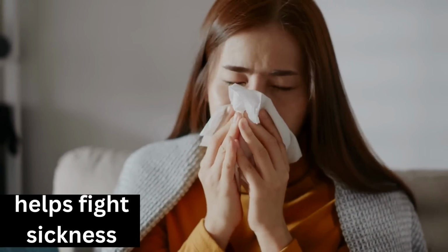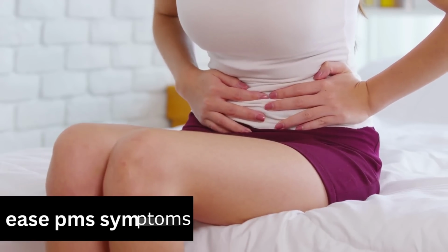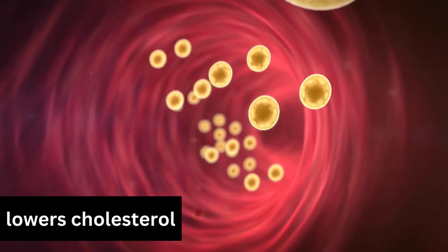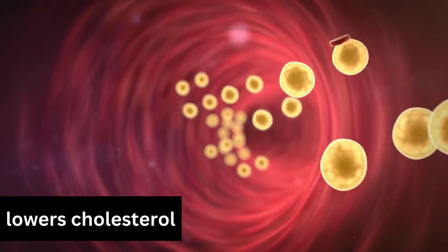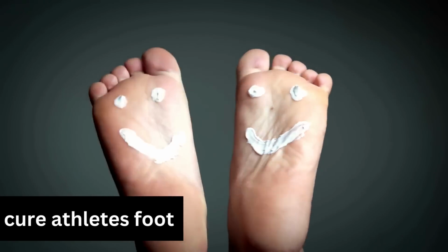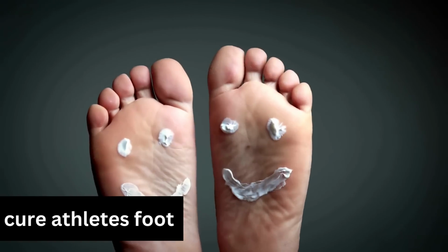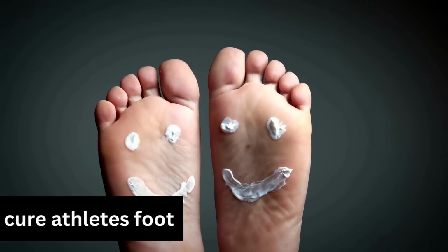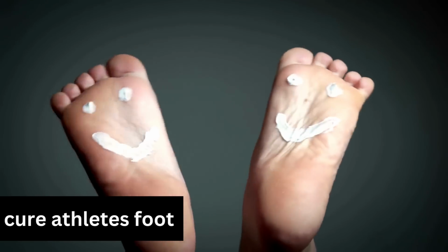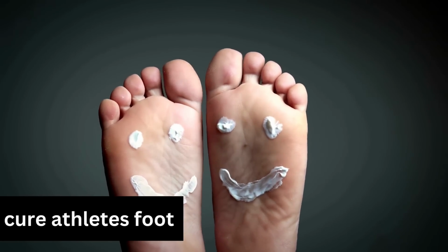It also helps with PMS symptoms, so you do not have as much pain and irritation while you're going through your menstrual cycle. It's also really great for lowering your cholesterol, and it can help cure athlete's foot. I have seen this happen. You can just make a paste with some turmeric powder. You can use the turmeric you buy from the store if you don't have the root, and mix it with a little bit of water to make a paste, and apply that to your feet every day for about a month, depending on how severe your case is, and it should relieve your athlete's foot.